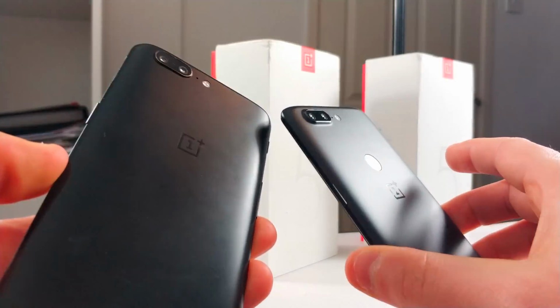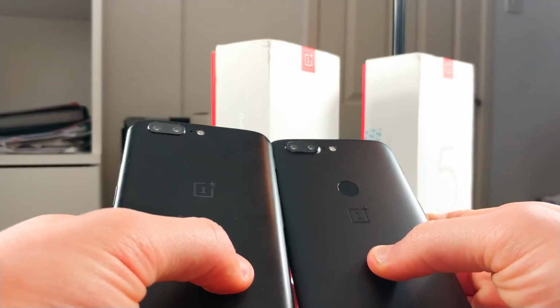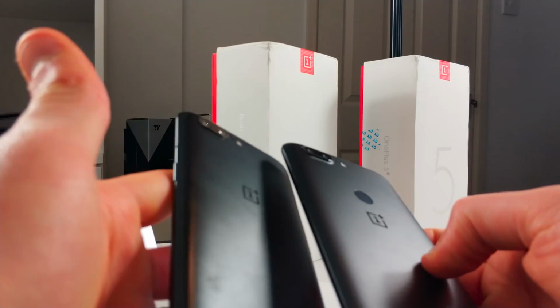Now we're on to the one main change outside of the display, and that is, of course, the camera. Now, the camera, for me, looks worse for a start. In terms of the actual design, it does protrude a lot more than on the OnePlus 5. You can see on the screen here, there is a definite hump on the OnePlus 5T than there was on the OnePlus 5, and that's a bit of a shame because, again, if you're improving a product, aesthetically try and make it better.